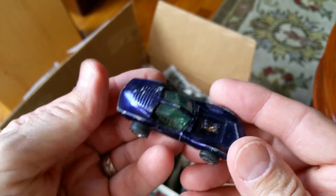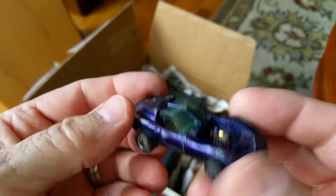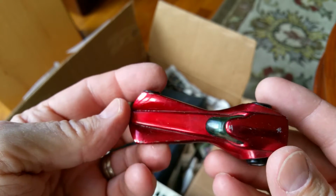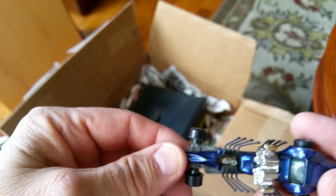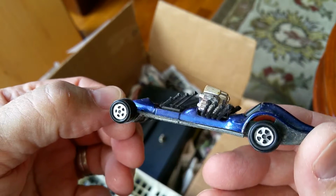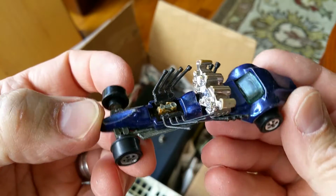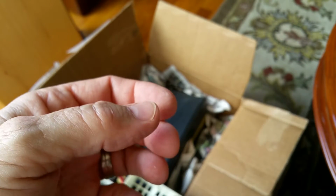All right. Oh, dear. Vicious Vet. That's a beater. All right. I got extra tires, so no problem there. Stiletto. Looks nice. Looks pretty good. And here is the triple thread dragster. Right now it's a double thread. It's kind of missing the front motor, but I've got front motors. Could probably put one on there. I don't know if it's worth it or not.